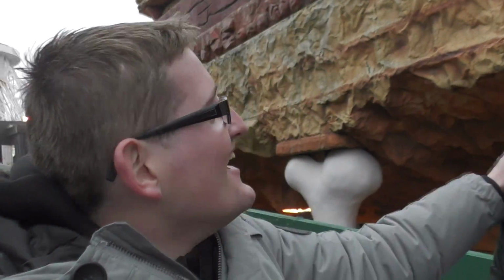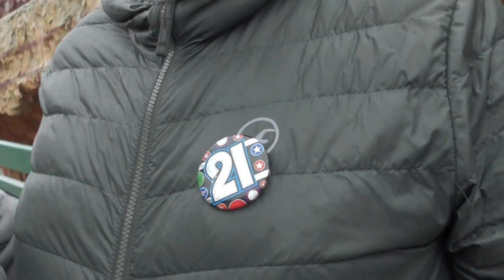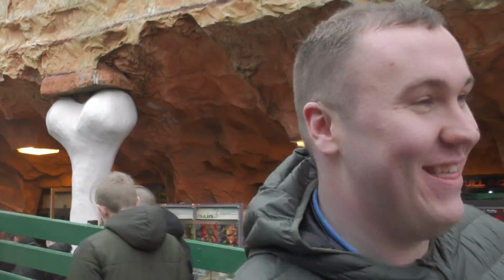Also, I've not mentioned it yet, but you might have seen this guy here. He's got a little badge on over here. It's his 21st birthday. You remembered? I did remember, yeah. And he's not just wearing it because it's the closest weekend to it. Today, it's actually opened on his 21st birthday. And you've seen the Mega Coaster in person for the first time. It's a good birthday present, isn't it? Yeah. Going to get a bit sad though, just before we go on the river caves.